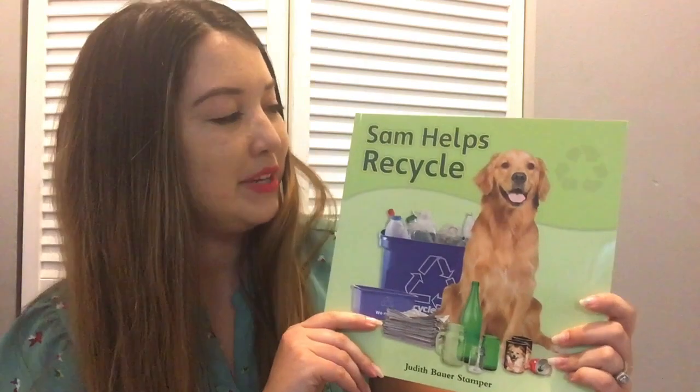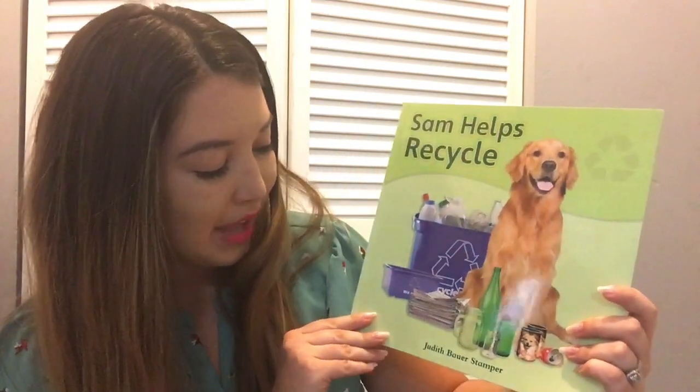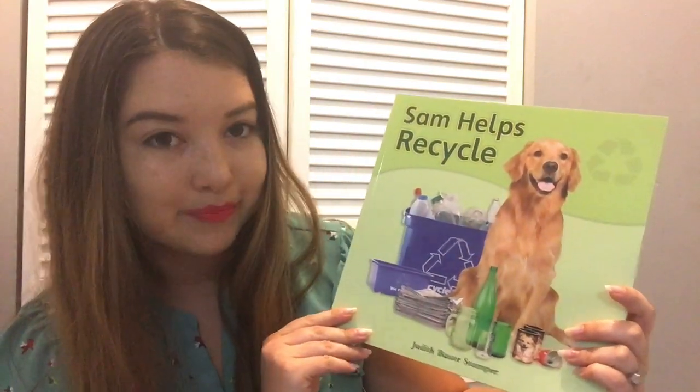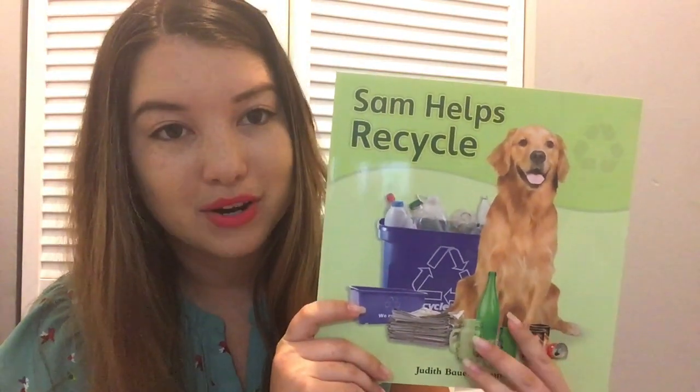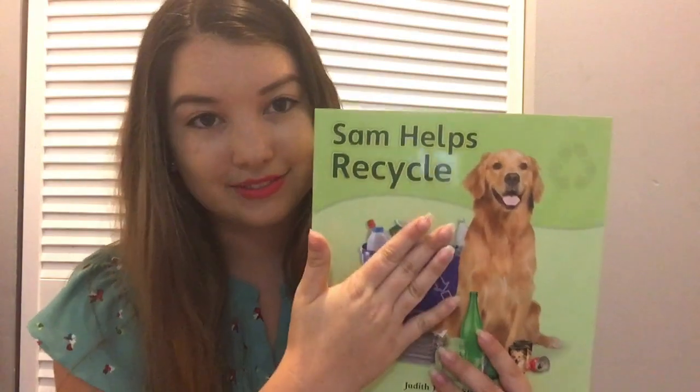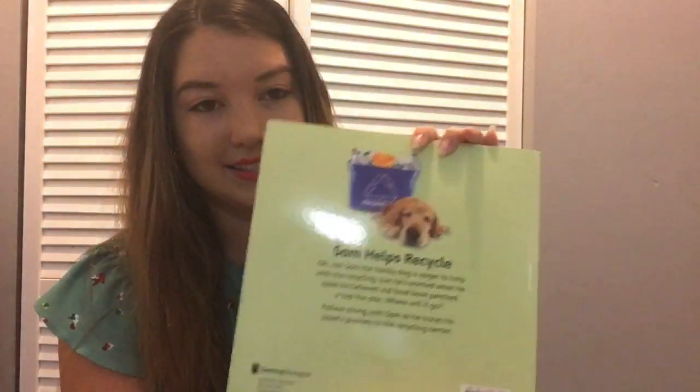So today we're going to read Sam Helps Recycle by Judith Boyer Stamper. Before we get into the story, we're going to talk about the parts of a book. So this is the front cover, this is the back cover, and this is the spine. Like our backs, we sit up straight and tall.